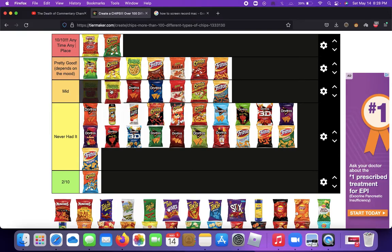Novel concept, I'd say the best in the mid tier, but still mid, right? Because it loses the signature taste of the Funyuns, but it does execute it reasonably well. So, like, highest of the mid. I've had these only a couple times. But munchies are good.